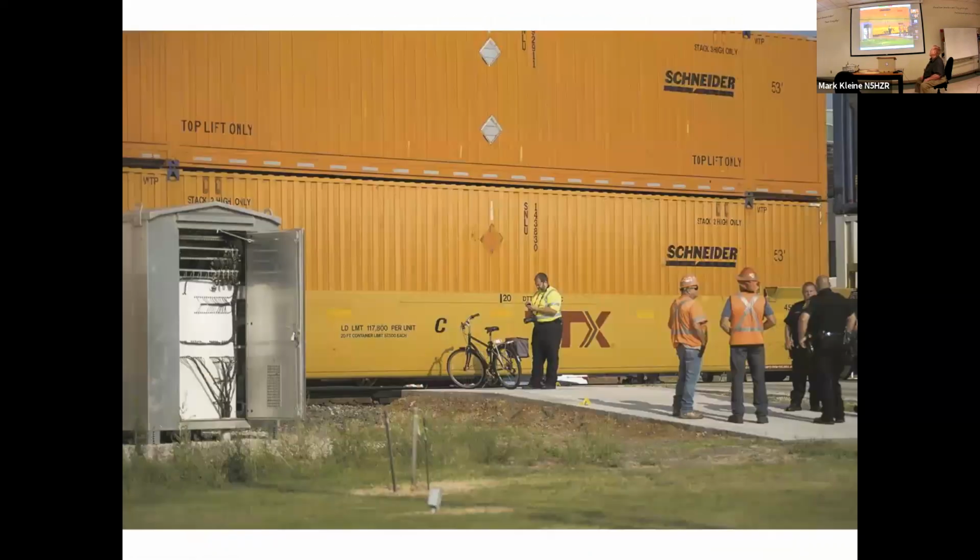Okay, next slide. I threw this one in. There's another picture. You get a peek inside that control building, and you can see all the wiring that goes into it. The bicycle belonged to the man that was struck and killed and crushed to death by that train.